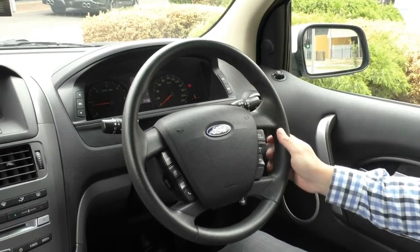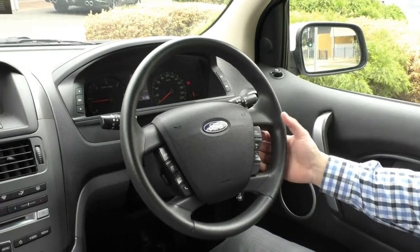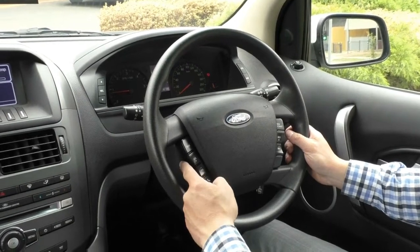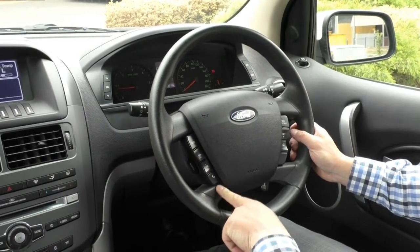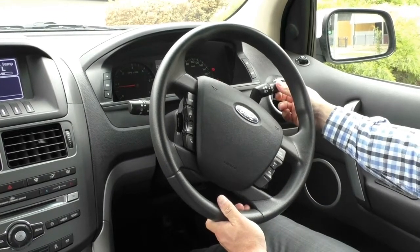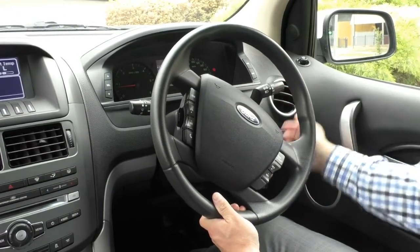On the steering wheel, everything you need at the touch of the hand. So cruise control here on the right-hand side. Got volume control and stereo controls here, as well as your Bluetooth pick up and hang up button here. We do have auto headlights on the right hand stalk with your indicators and also high beam, low beam.